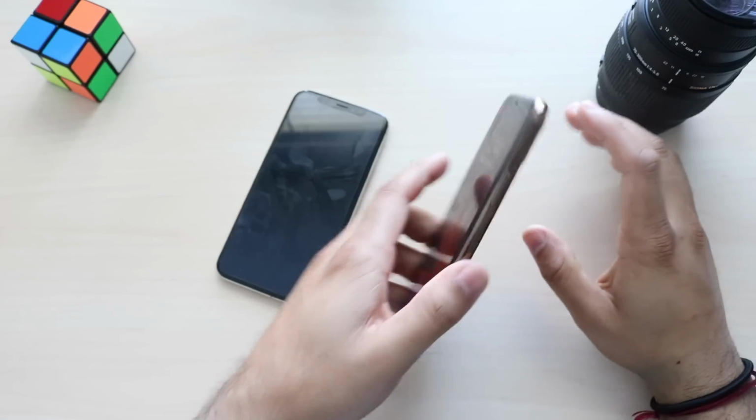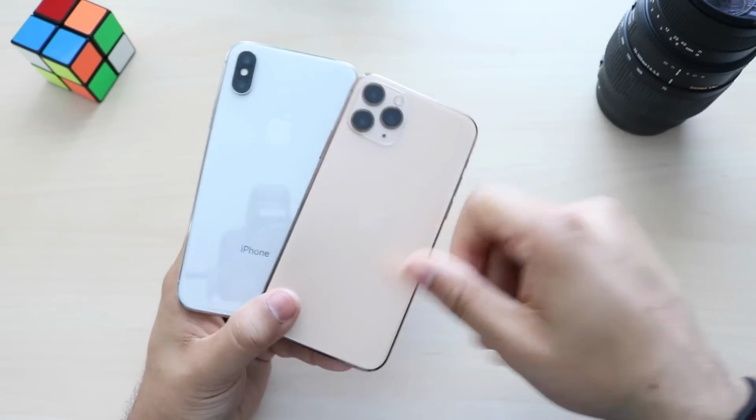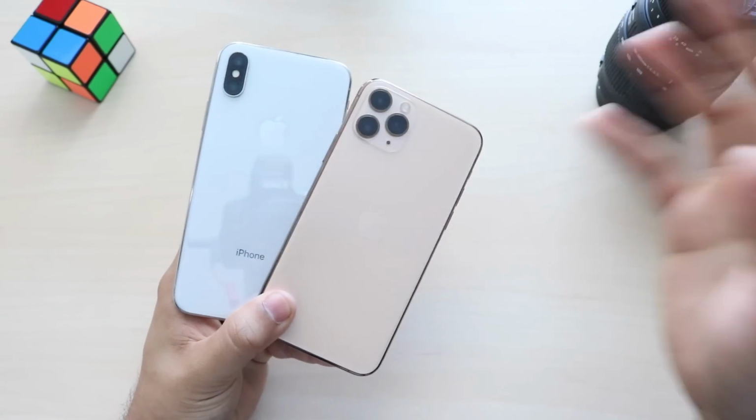So they restricted it by software, which is so petty of them to do, but I do think if you cut out the cutout on the iPhone 10 case, it'll probably fit, but whatever.